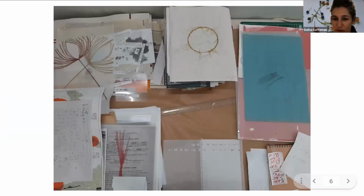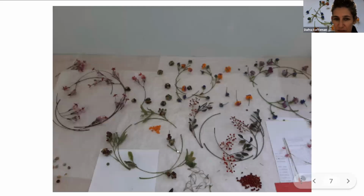Here is an image of my desk. And as you can see, I work also with text. So here you can see some letters, and I work with images and embroidery, and I do a lot of mixed media, even though glass is the main process I'm using. Here you can see a few of the images that we will later see in the exhibition. So this is a series of crowns, that some of them are now exhibited at Chrysler.